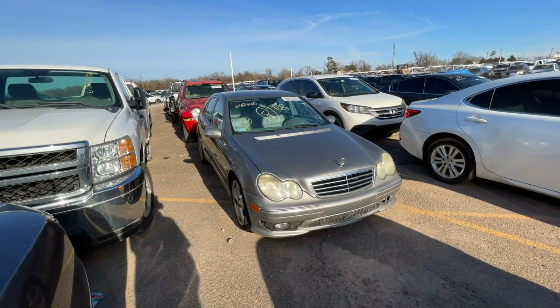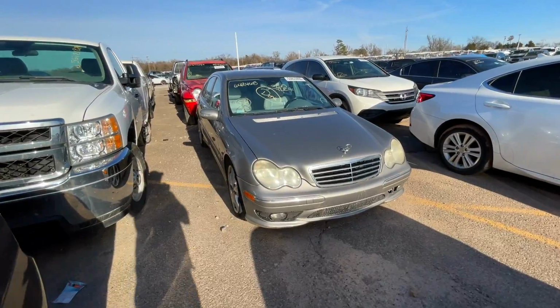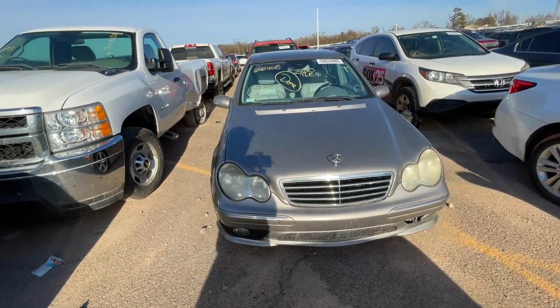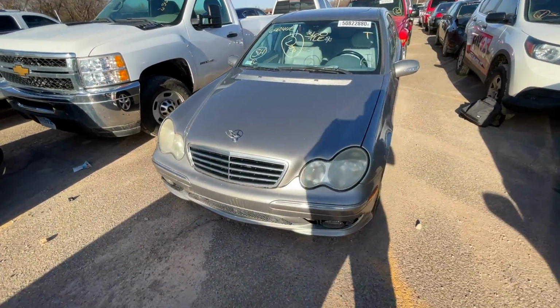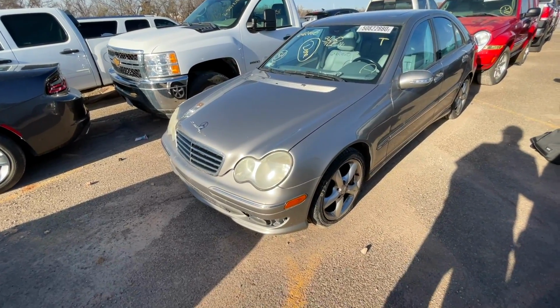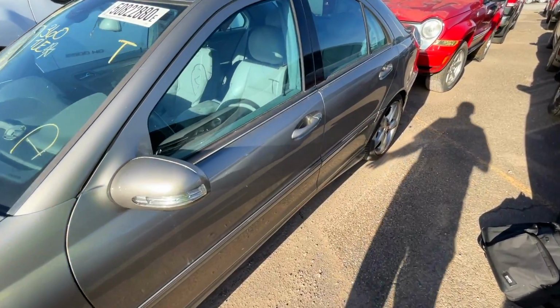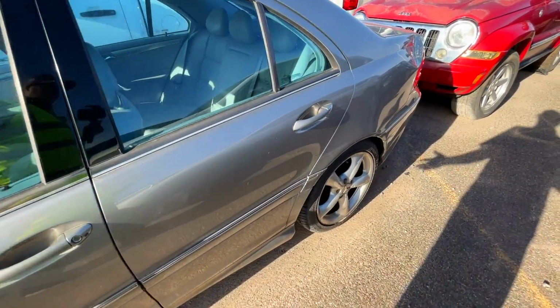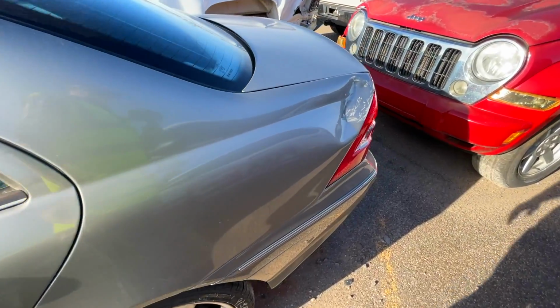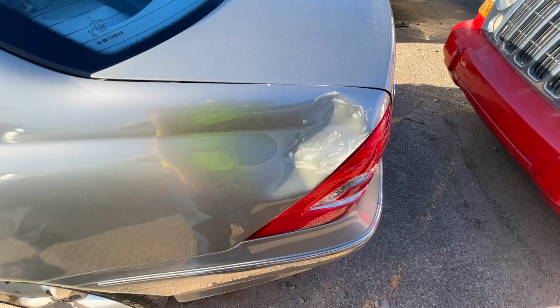Next on my list is a 2005 Mercedes C230K. K meaning compressor, meaning supercharged. Yes, I'm not quite sure why this is here. That's why I wanted to come out and check it out in person. It said that it had some side damage. So I'm looking... Oh. Okay. That? Really?